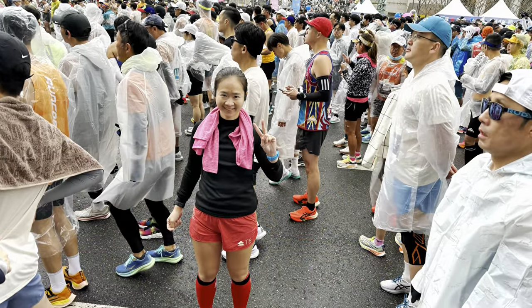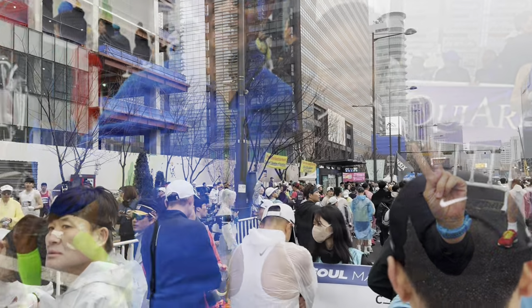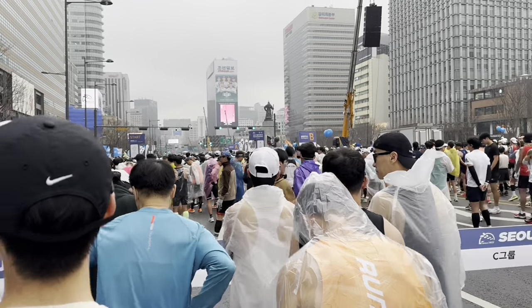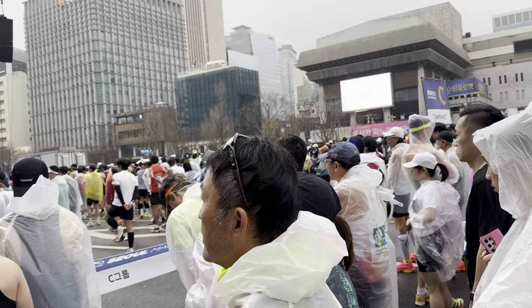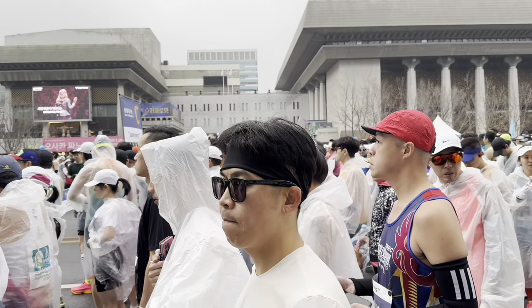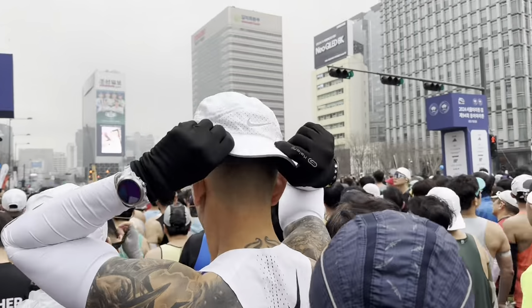As you can see, I'm wearing this long sleeve top in order to stay warm at the start. It is nowhere near warm enough though, because I was pretty much still freezing. This is the start pen just before 8 a.m. As you can see, it is pretty crowded with not much space to move.